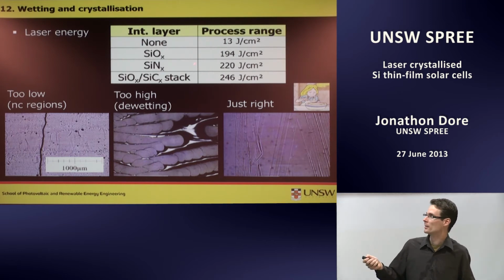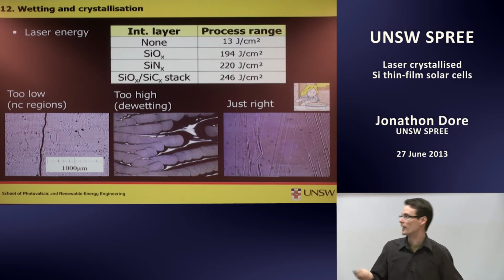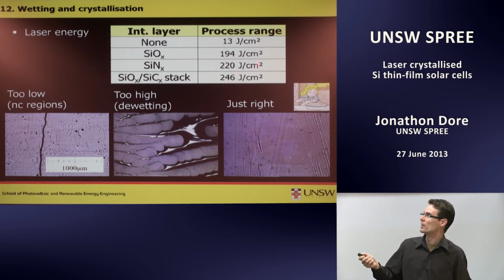But if we add these intermediate layers, that improves quite a lot. Starting with silicon oxide, the nitride is even better, and the silicon carbide is best in what we've seen so far. But it's good that at least they all work in some sense, so we can use any of those that we like. Even if the carbide is the best, the silicon oxide will still give us a good result.